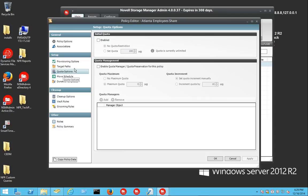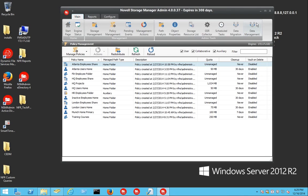Quota options, if I wanted to give quota options, and in this case I do. Now, why would I want a quota option within Storage Manager and not just use the one within Windows or OES? Well, the simple truth is I'm removing another task from the administration person and perhaps putting that burden on either a different help desk employee or perhaps on a manager in a department. So I can put in a specific quota, and then I can have that quota augmented by somebody who knows the work patterns of the users.